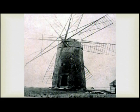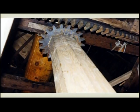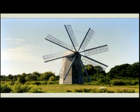This is another Rhode Island mill. Boyd's Mill, which is in Middletown, Rhode Island now. This is one of the ones that Andy Schrake restored. It has 8 arms. There are only 2 left in the world with 8 arms, this one and one in northern England. That's Boyd's Mill before the restoration. And there it is, all done. Wow. That's in Jamestown, Rhode Island.